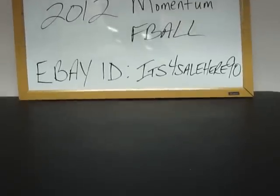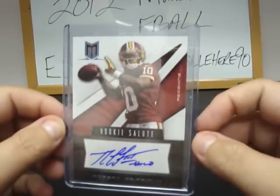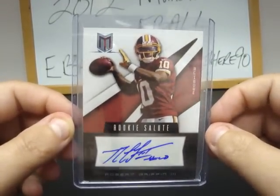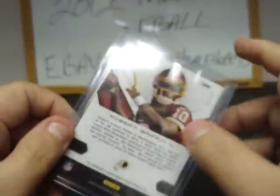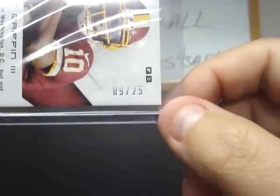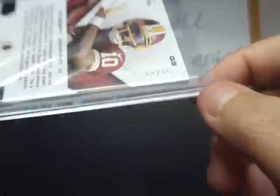Washington Redskins, you hit this break pretty good. Robert Griffin III, rookie salute autograph. Sweet looking signature that guy has there. And again, not the numbered to 99 version, but the parallel, numbered 9 of 25 for RG3.